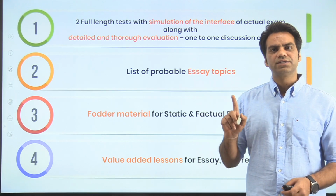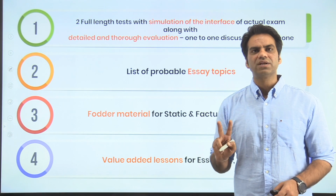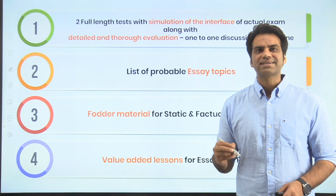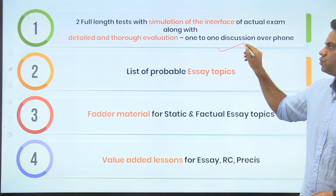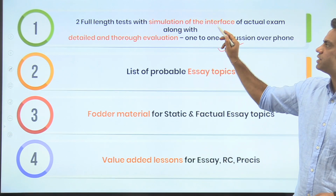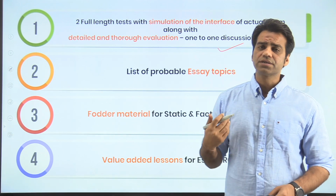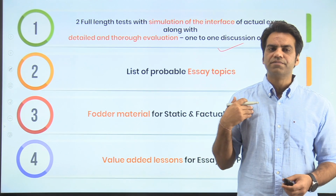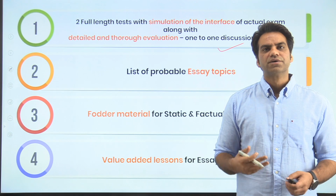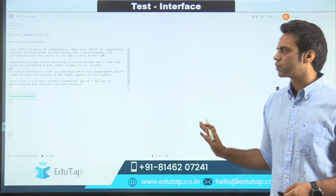The first and the USP of this course is we will be providing you 2 full-length mock tests on exact simulation of your exam. So the first vertical is, guys, 2 full-length tests with simulation of the interface of the actual exam. Now this is very tricky, guys, because for students who do not know what the interface looks like, it becomes a very problematic situation to execute their answers out there. So I'll show you what the interface looks like, and this is what we are offering you.